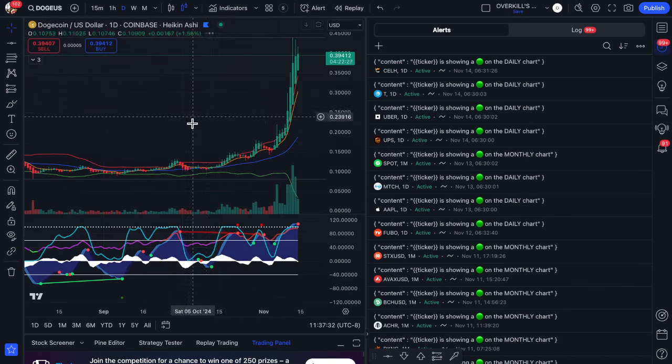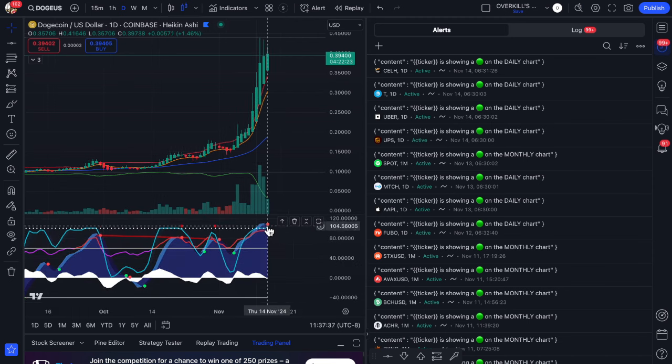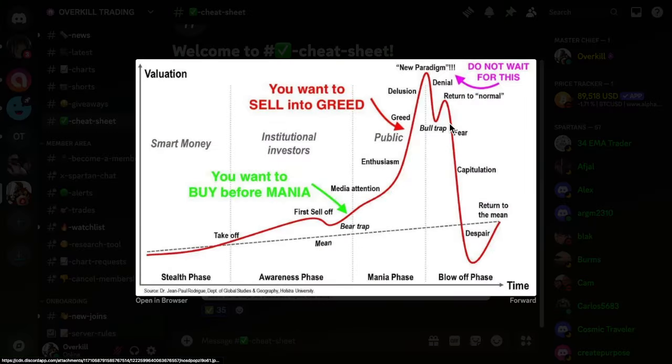But if you look at the daily, like all the other charts, very, very overextended here. Daily red dot, I actually got to put out an alert on this at 39 cents. So I'm expecting Doge to maybe sell back off. Come back down into this white line, 20, 25 cents. I think that'd be a great place to pick it up. But again, red dot, we're not entering up here, folks. We're not sheep. The Overkill army is not sheep. We're not entering up here in this area.